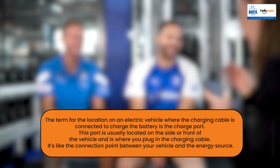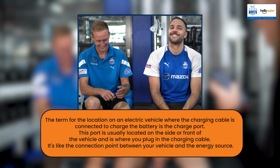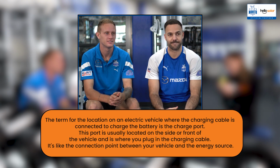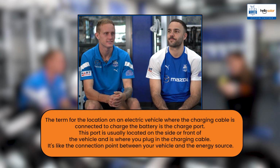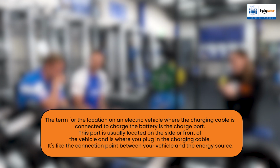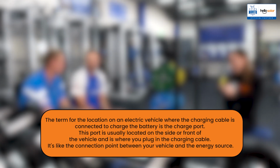The term for the location on the electric vehicle where the charging cable is connected is called the charging port. So this port is usually located on the side or the front of the vehicle and is where you plug in the charging cable. It's like the connection point between the vehicle and the energy source.